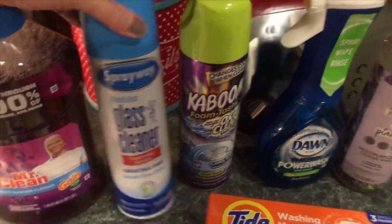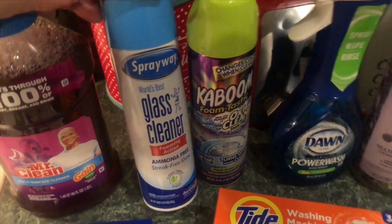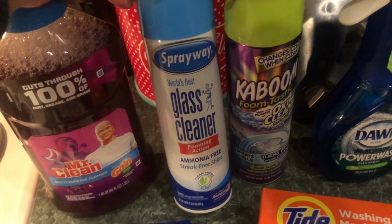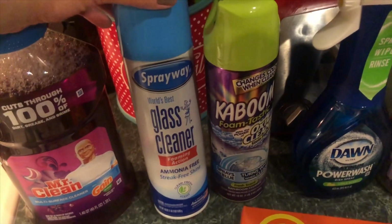I do absolutely love this glass cleaner. I think this is like the best, and it says it itself, so it's world's best right there. This was, I believe, like $1.98 for this. So spray away glass cleaner.